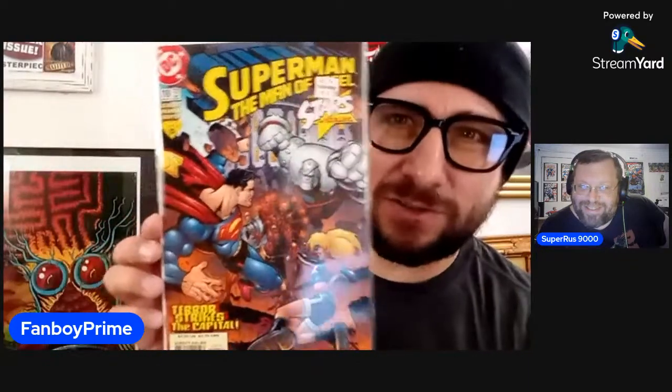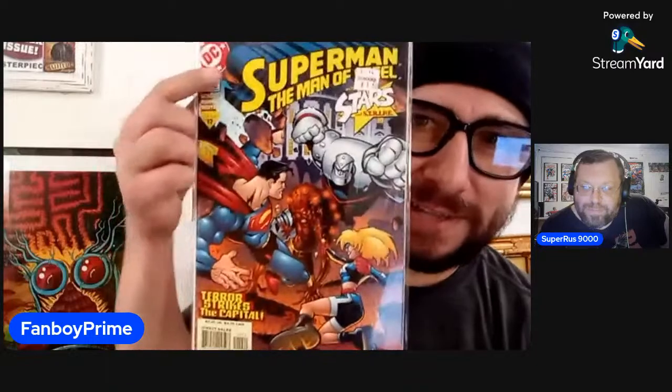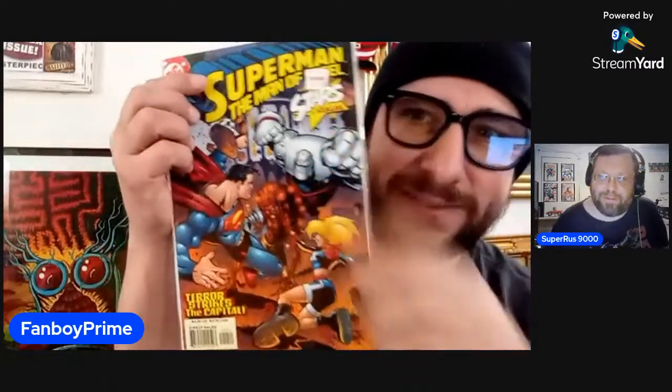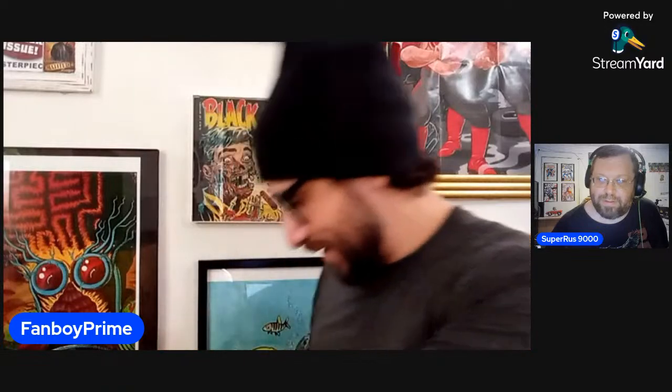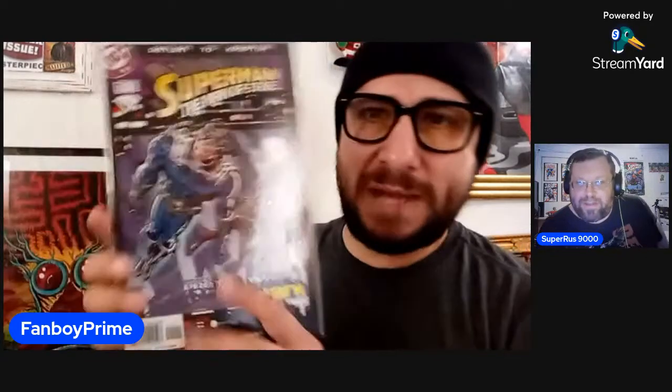Man of Steel 110, tying in with the Stars and Stripes. I got to take that sticker off. Oops, wrong side. It's not on the cover. That's just on the bagging board. A lot of these I pick up from Half Price Books, which not everybody's fortunate enough to have. When I lived in San Antonio, I had easy access to like 6 of them. Yeah.